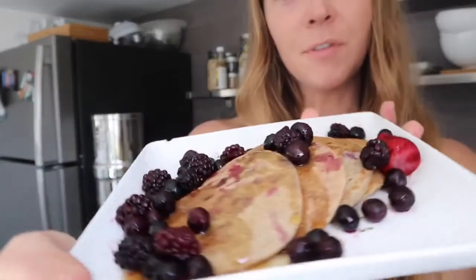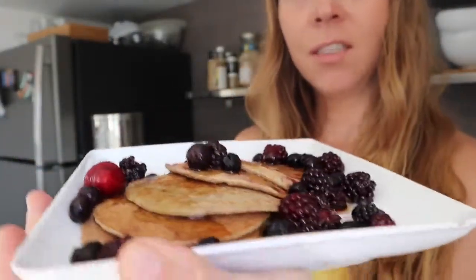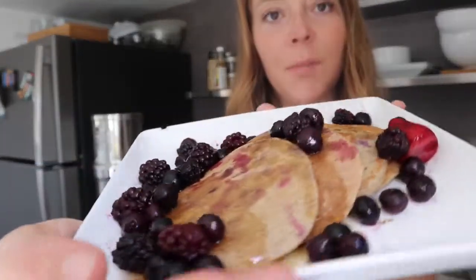It's another day. This morning I made pancakes. Look how beautiful they are. I feel like the video that I took of me making them didn't do it any justice. I feel like it was really bad quality, but I basically just used a cup of oats, a cup of water, some vanilla powder, baking powder, and 1 banana, and then blended that together. And then I just put berries and maple syrup on top.